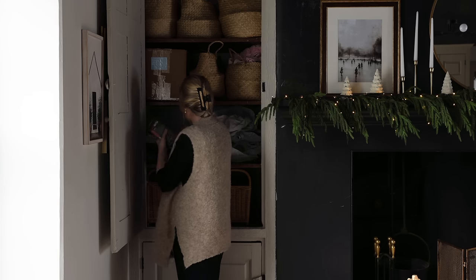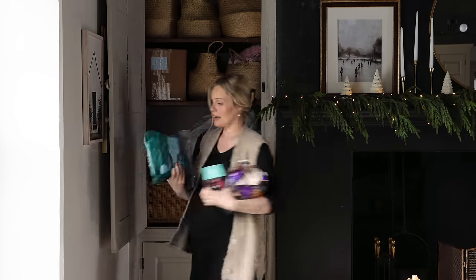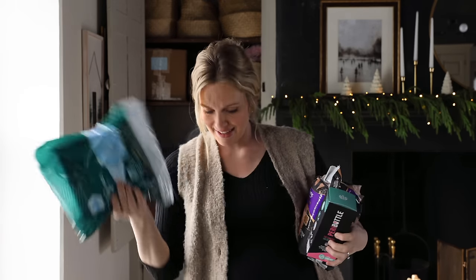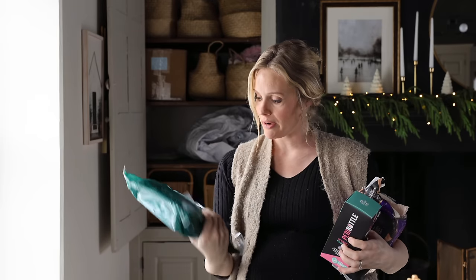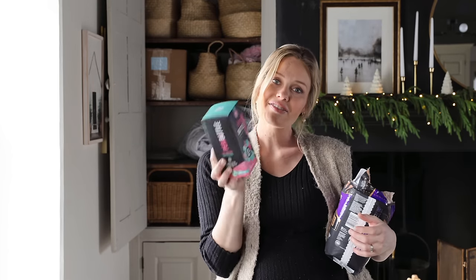And then I have a couple more things on this side. We have these disposable under pads, which are just the Chucks puppy pads or whatever, 24 by 36, 15 pads in here. I have the lovely peri bottle. This one I have for its obvious use, but I also have another one upstairs that I need to bring down here yet.